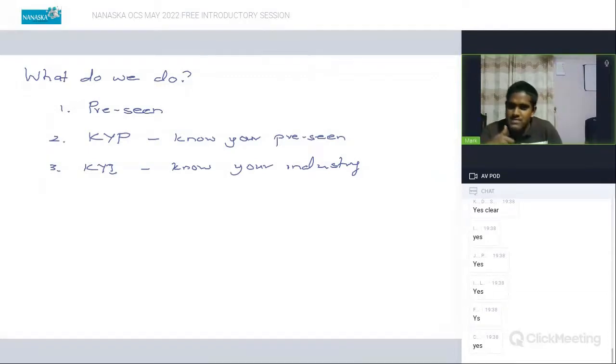Take a look at their social media sites. Take a look at their websites. Take a look at their e-commerce platforms if they have. Download their app. Use it for some time. Get to understand the user experience. Understand how it integrates with the social media and the website. You experience that.